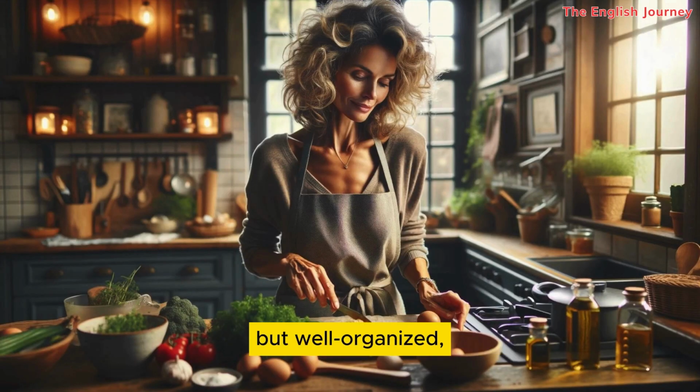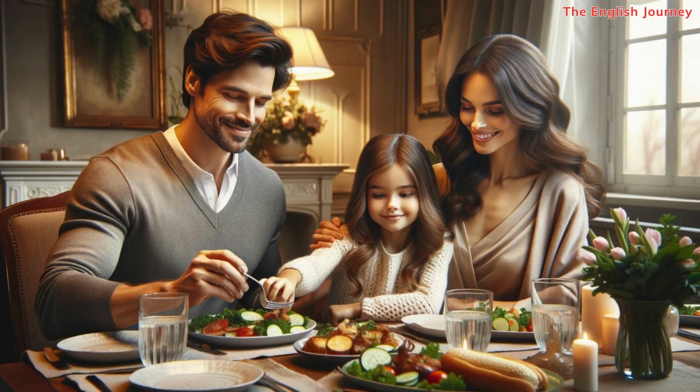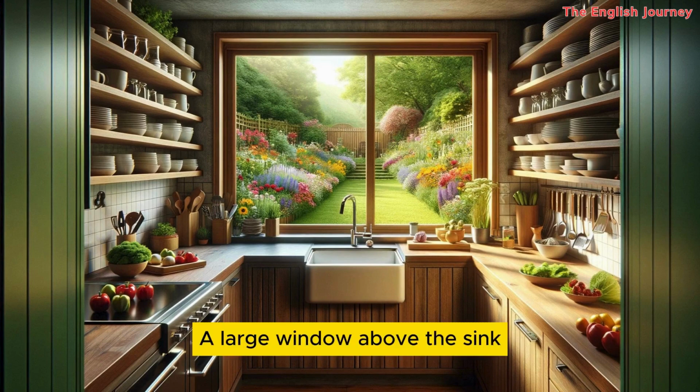It's compact but well organized, with shelves full of cooking essentials and a small table set for meals. The aroma of home-cooked food often lingers here, inviting and warm. A large window above the sink offers a view of the garden, making dishwashing a pleasant task.